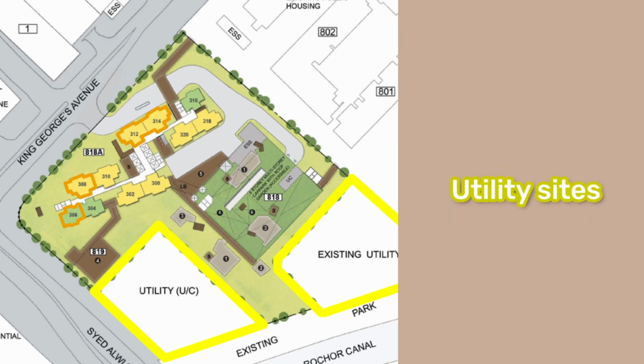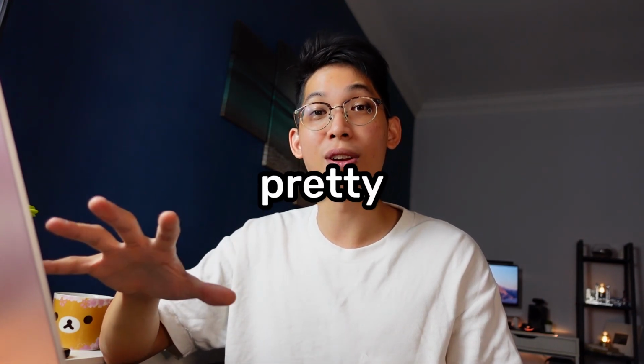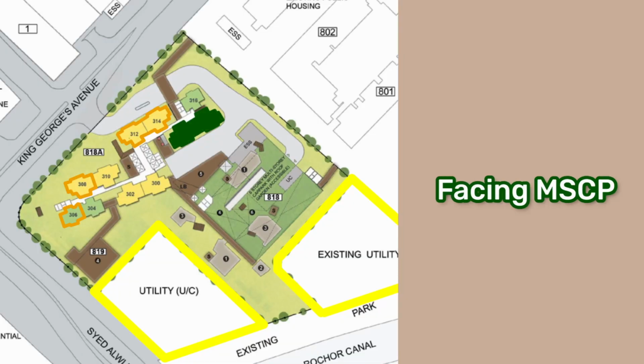Not really sure what this utility site is going to be. They are small gated buildings, so don't worry, they don't make a lot of noise. And fortunately, a lot of the stacks that we're left with are pretty good in general. These two stacks right here are facing the car park, so you would probably want to get above level 7. That would be G. And I think this would have really good views on higher floors. Really quite a bit of unblocked views.